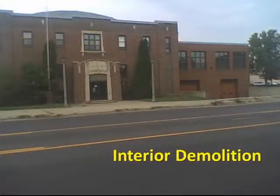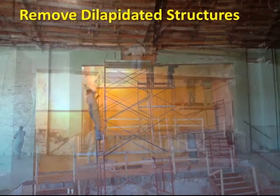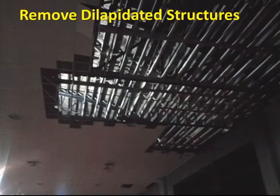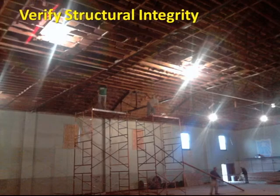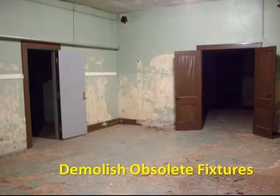The interior demolition, once the abatement is done, you're dealing with the non-hazardous landfill material. All of the dilapidated structures need to be removed, anything that's been water damaged, anything that's been compromised with mold or rot.